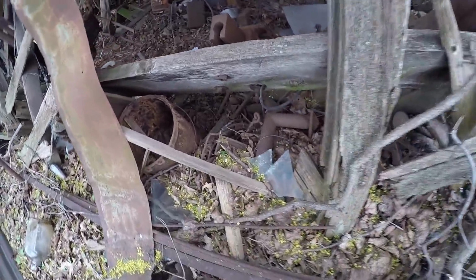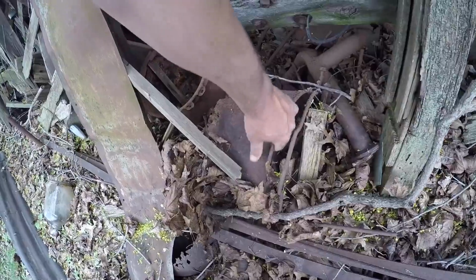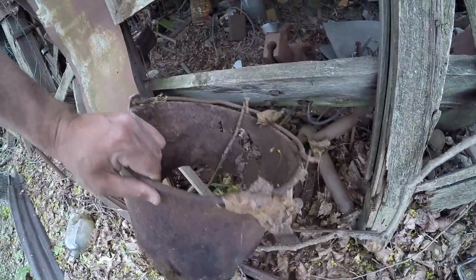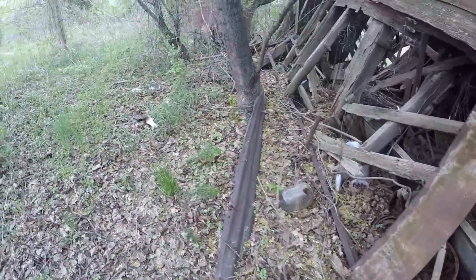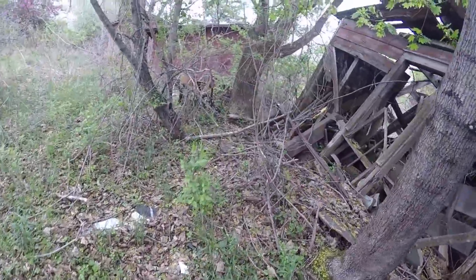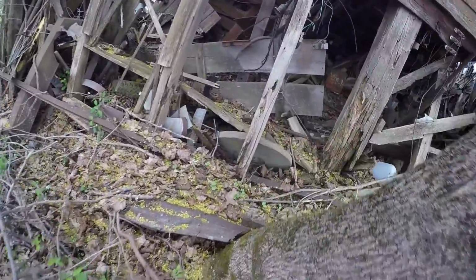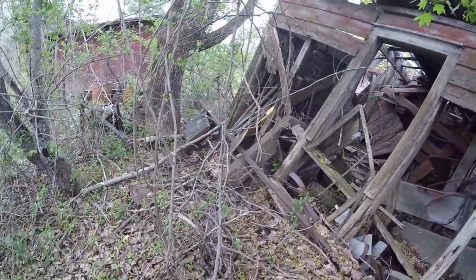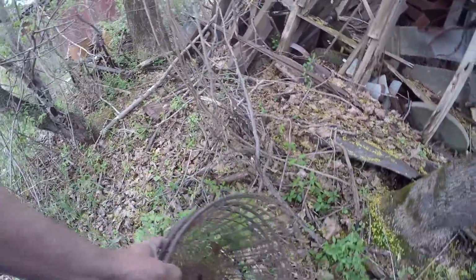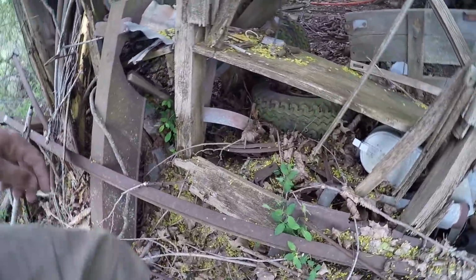Here I found something that's kind of fun. Let's see if we can get that. Looks like a good old kettle. There's a millstone almost. No, it's not a millstone. It looked like it. And there's a broken feed trough. Those sell fairly well. Found something cool. So there's the feed trough right here.